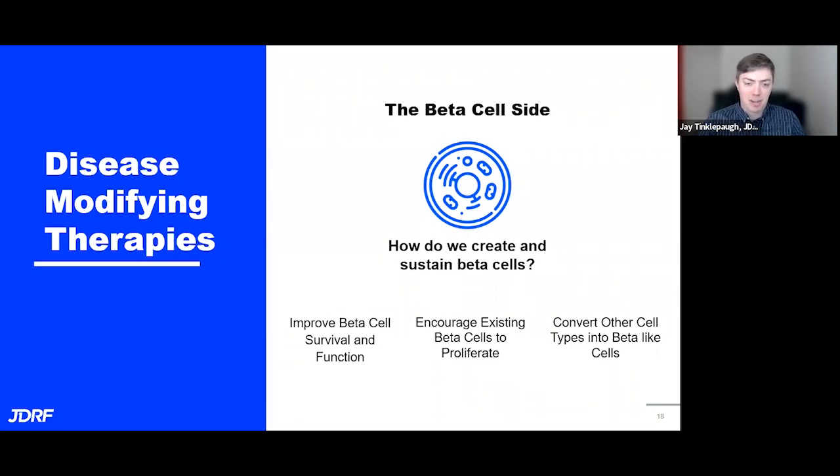And hi, everyone. As my colleagues mentioned, my name is Jay Tinklepaugh, and I am also a scientist at JDRF, where I work on disease-modifying therapies with a specific focus on the beta cell. And as my part of today's presentation, I will focus on some of the different approaches that JDRF is pursuing to address the beta cell side of T1D. Specifically, JDRF is supporting projects that are centered on finding new ways to improve beta cell survival and function, identifying proliferative targets to encourage beta cells to proliferate, and we are also supporting projects that are implementing strategies focused on converting other cell types into beta-like cells. Each of these approaches has the potential to help restore insulin production in T1D and contribute to a lasting cure.